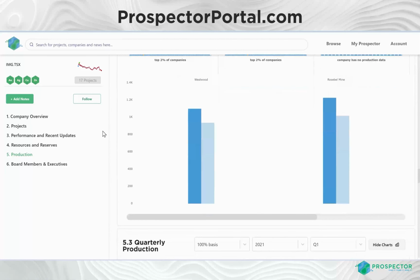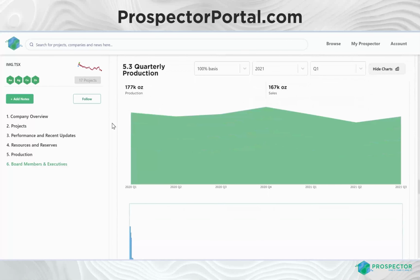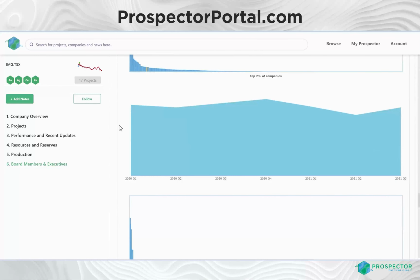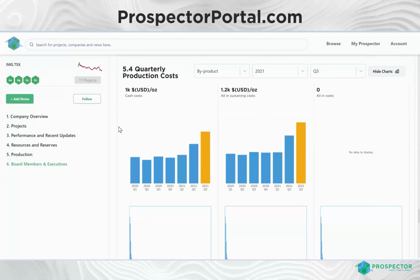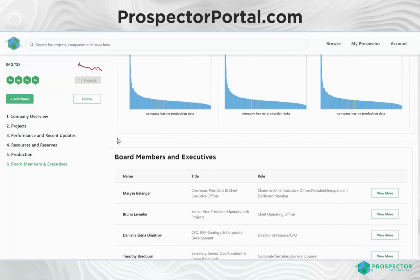Now, we not only do that on an annual basis, we also pull out the same information on a quarterly basis. So we focus on the last 6-7 quarters, starting from 2020 Q1 all the way to present time. Again, quarterly production costs. We're able to build out these cost curves.